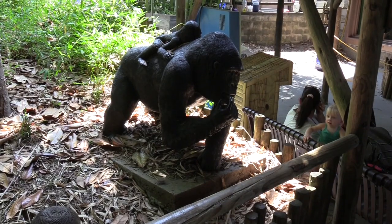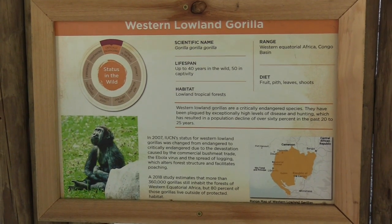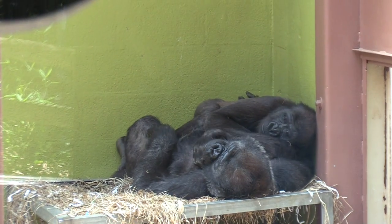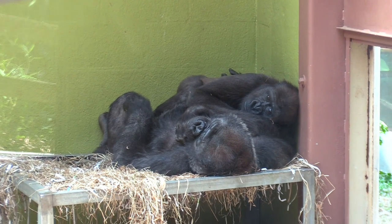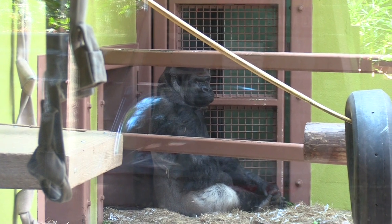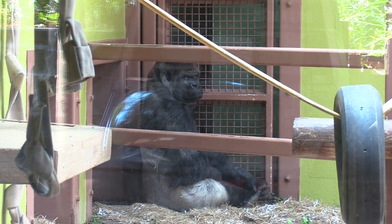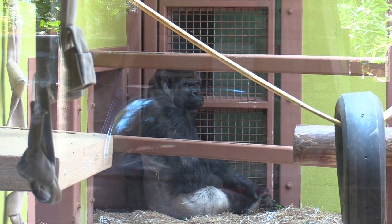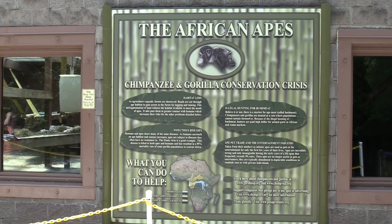Got this awesome gorilla statue with a little baby on top. A Western lowland gorilla. Looks like they're all on the inside portion of their habitat. Yeah, back taking a nap. Another one in the back sleeping. Big guys in the back. This is the only one that's not sleeping. With the African apes, chimpanzee, and gorilla conservation crisis.